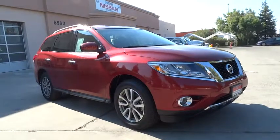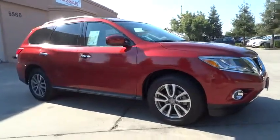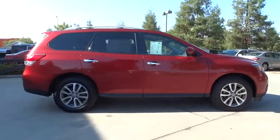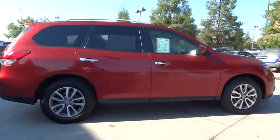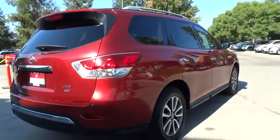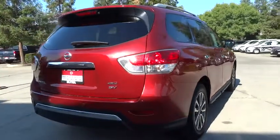The 2015 Pathfinder. The Pathfinder has a premium interior with 3 rows of seating for up to 7 passengers, as well as versatile seating and cargo configurations. This SUV appeals to both truck lovers and car lovers. This vehicle has less than 40,000 miles.